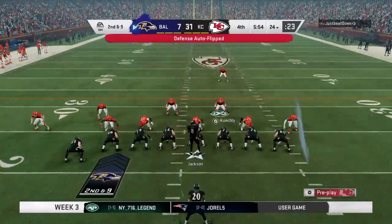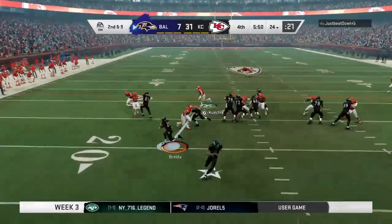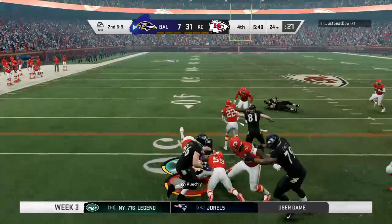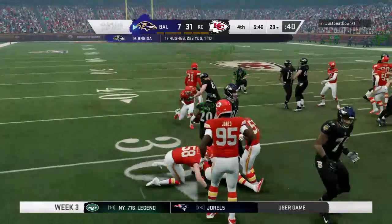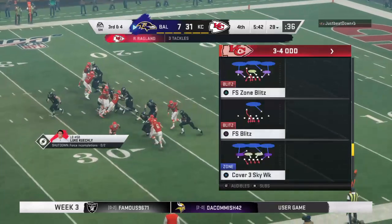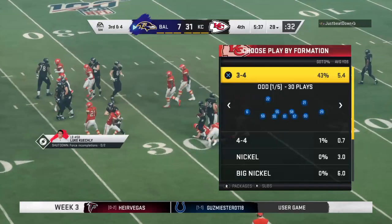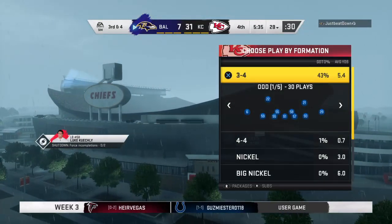Here's 2nd and 9. They stay on the ground. Again, it's Breida, and he'll take it forward for about 5 up to the 28-yard line. And that's one of the reasons you like to blitz even on rundowns. It confuses the blocking assignments. It doesn't allow those offensive linemen to get up to the second level.